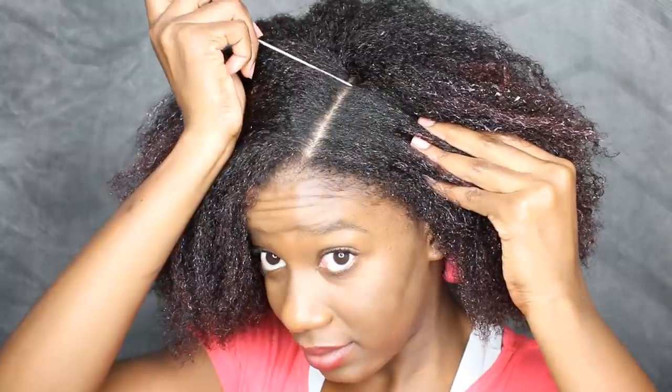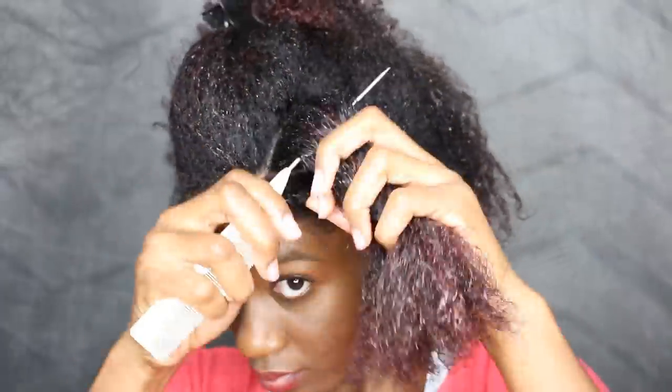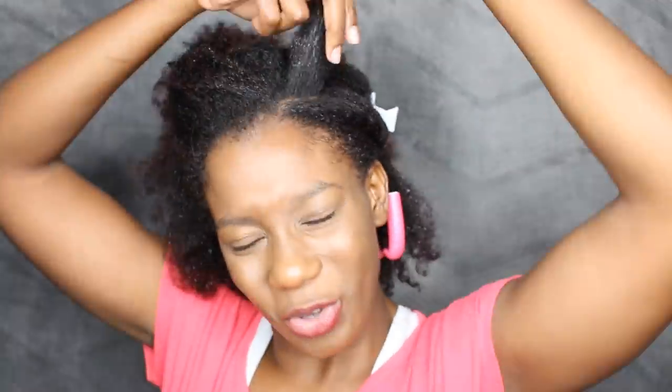First thing I'm gonna do is to do my side part. I'm wondering if I should do some kind of style at the front of my head. Let me do a little style at the front. Let's do this. Cornrows or flat twists? Let's go with cornrows. I haven't done cornrows in a while. Have I? Probably have. Anyways, we're doing cornrows.